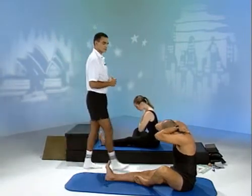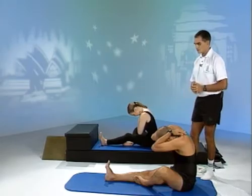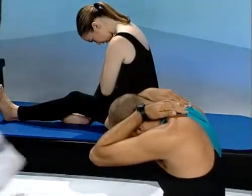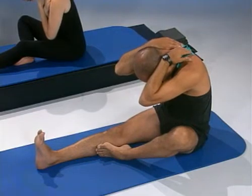Once again, the stretch should be felt either in the lower back or across the shoulder blades and in the right hamstring. The left knee is comfortably open to the floor. Another breath in through the nose for a 5 count, and a sigh out of the mouth for a 5 count.